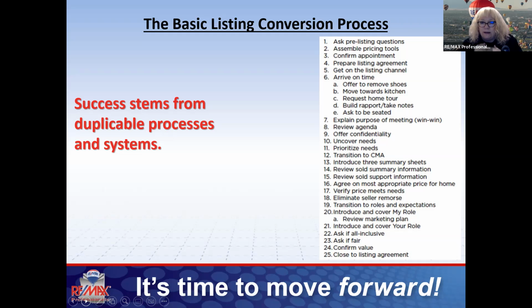Prepare your listing agreement. Get your head in the right spot, right? Whatever that looks like, if it's the Rocky theme song or Eminem's Lose Yourself, whatever it is, get yourself in the right space so that when you get there, you nail it. Arrive on time. Offer to remove your shoes, right? Or carry booties with you.